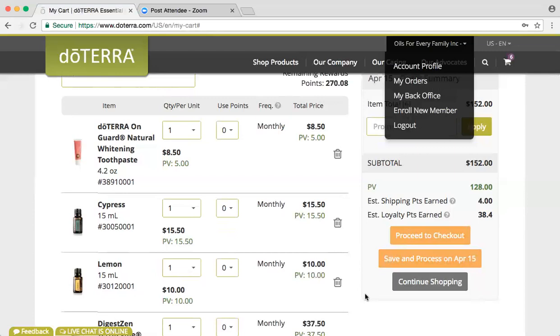Okay, so that's it for our account walkthrough. I think I've shown you everything you need to know. So I'm just curious who is all planning on getting their cypress this month and their grapefruit this month, and how you're planning to use it.